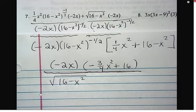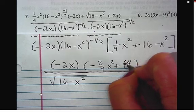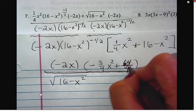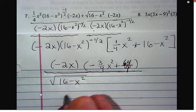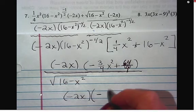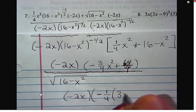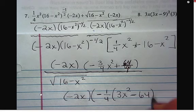Okay? So in negative 3/4 x squared plus 16, I'm going to make 16 be 64 over 4. This is why this problem is harder than number 6, because you didn't have to end up doing this. 64 over 4, what can I factor out of 3/4 and 64/4? A fourth, right? 3 doesn't go into 64, so I can't do that. Can I also factor out a negative? So I have negative, and then I have 1/4 times 3x squared minus 64.